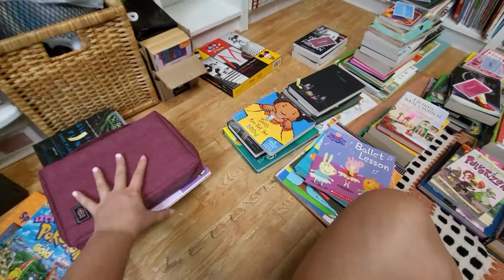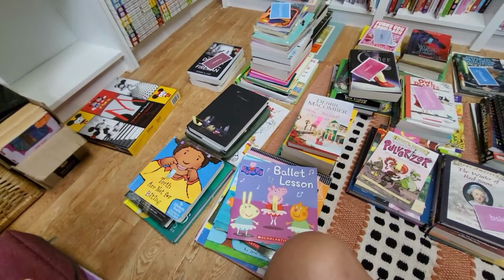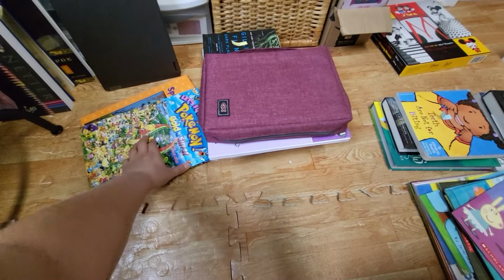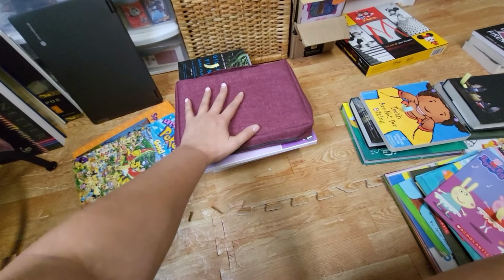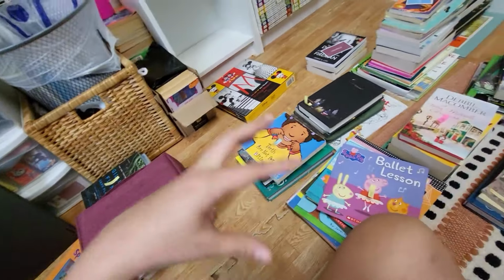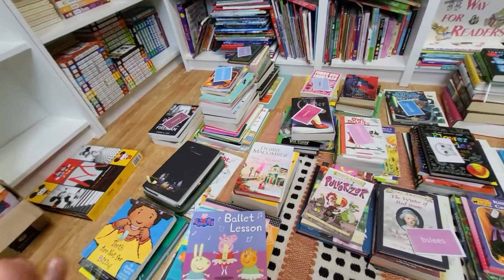Now that you kind of understand how those auction listings work and how I label them, that's how I do it. I literally use Post-it notes. I just label each individual book. If you have more questions about that, please just drop it in the comments. I will clarify anything you guys need to know.